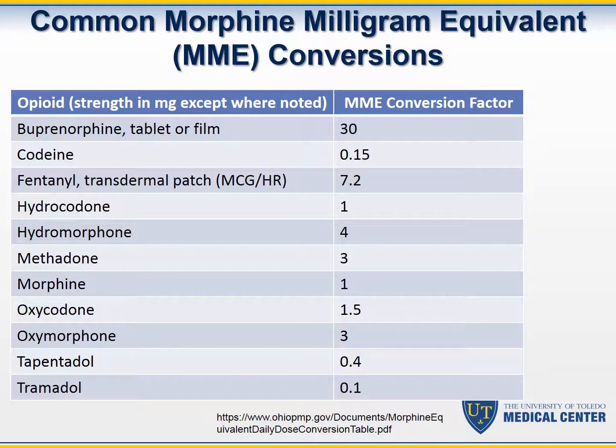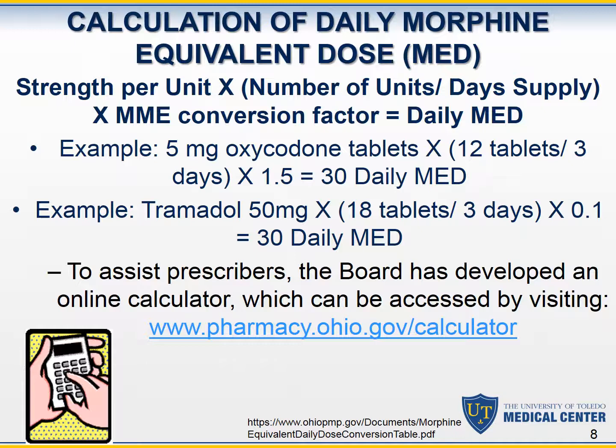Here's a table of some morphine equivalent conversion factors. Hydromorphone is 4 times more potent than morphine, so we would take our hydromorphone dose and multiply that by 4 to get our dose of morphine equivalent. Oxymorphone is 3 to 1. Hydrocodone, which we prescribe quite a bit, would be 1 to 1. So to figure out our morphine equivalents, we would take the conversion factor and multiply that by what we're dispensing.